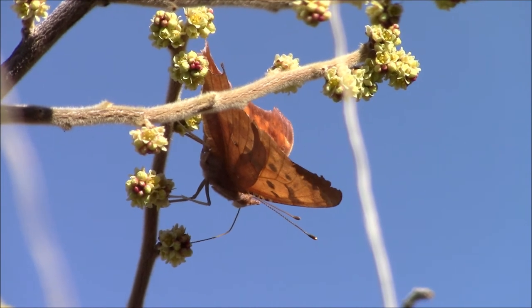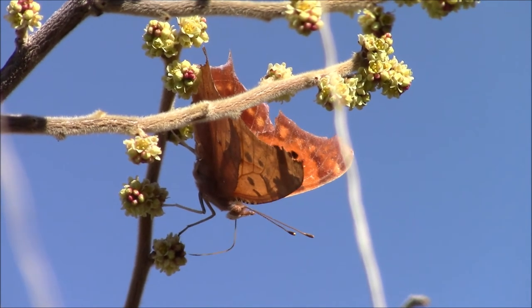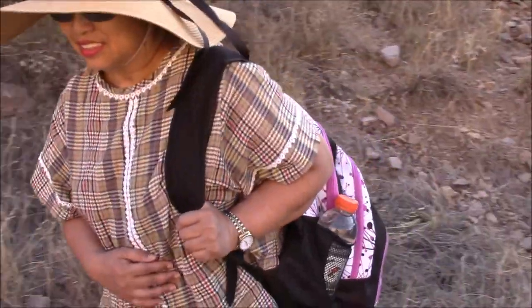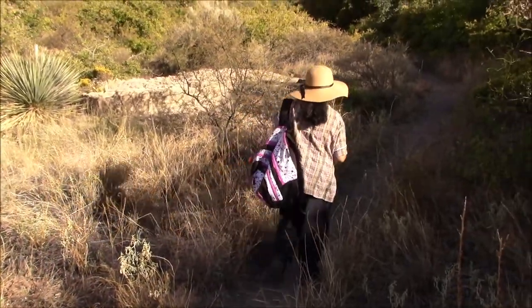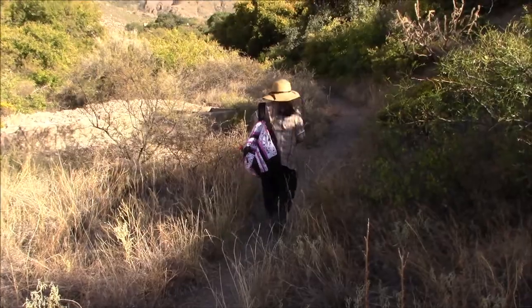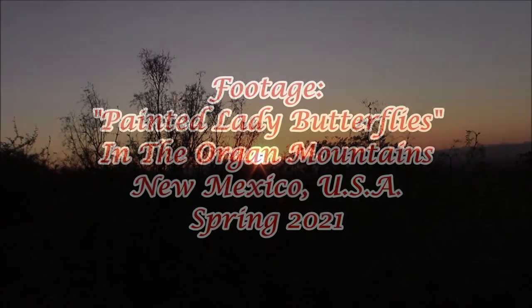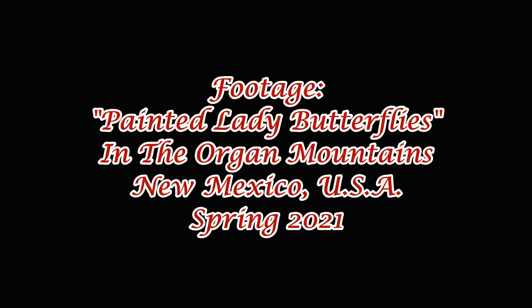It is definitely rewarding to walk through these hillsides and see the wonderful Painted Lady butterflies. At the close of the day, the final reward is the fiery sunset in the mountains.